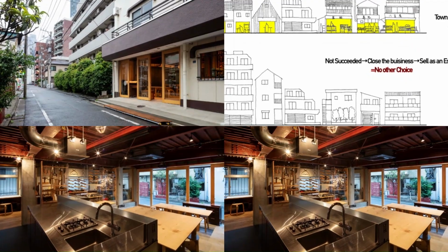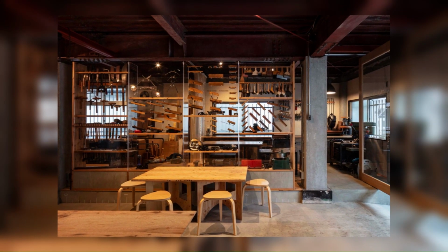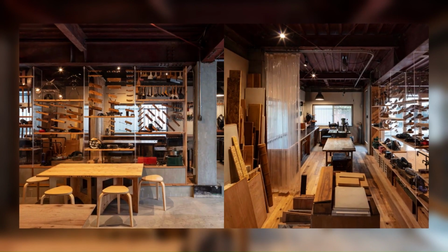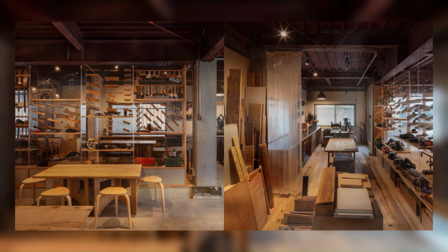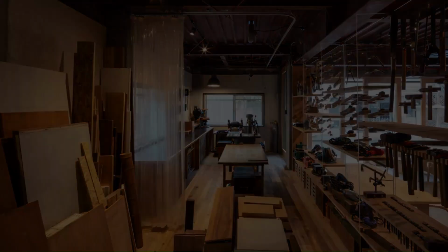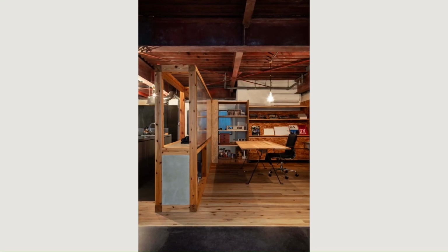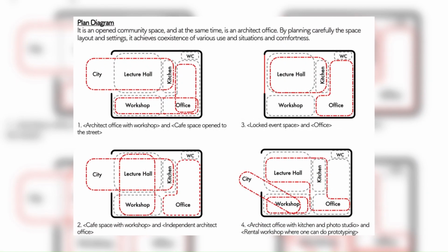2. From the cafe space facing the street, making activities such as kitchens, workshops, and design offices loosely partitioned with transparent materials and furniture instead of partitioning with walls. The space was made to look seamless and coexist, making it easy to create co-creation between different activities.